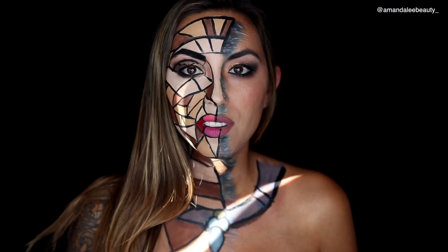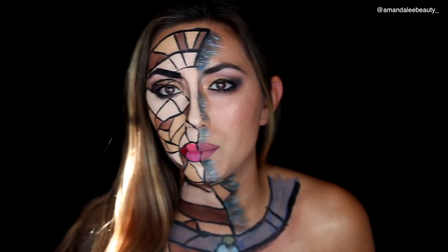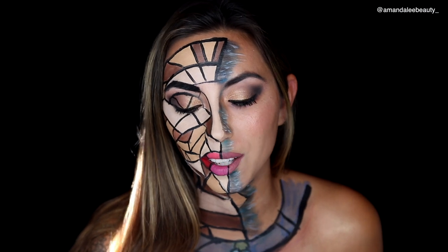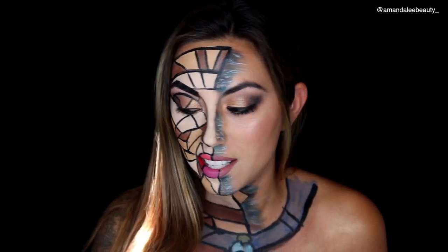Alright guys, this is the finished look. I can't get away from this light. It keeps getting in my way and it's making me mad. I was trying to wait for it, but whatever. I think this is so cool. It was harder than I thought it was going to be because I thought I had more variations in colors and I didn't.